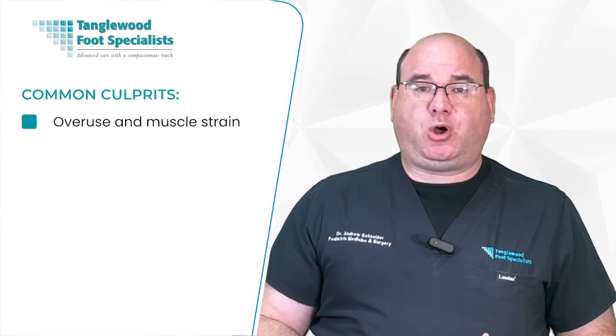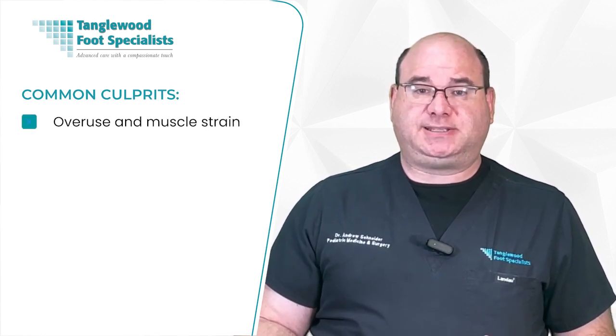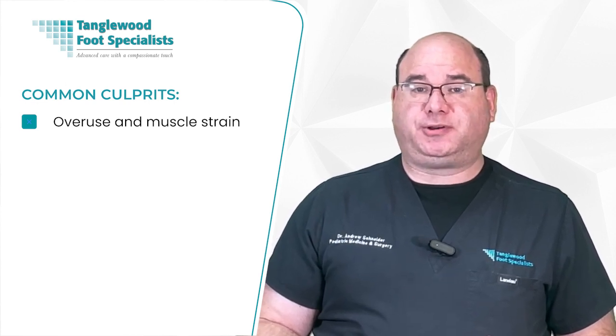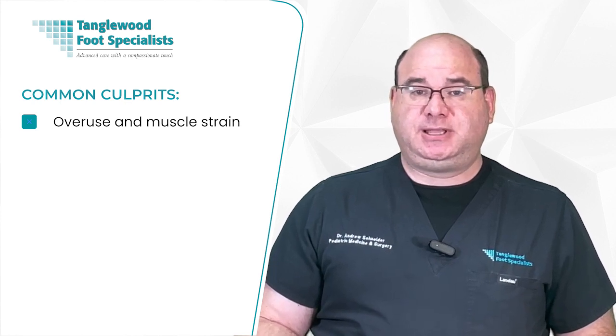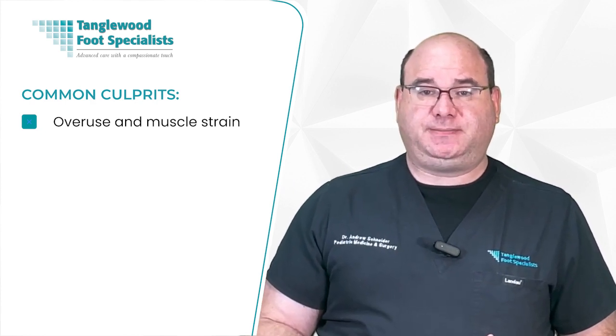Overuse and muscle strain often serve as common culprits behind the foot pain you may feel after a running session. It happens when you've pushed your foot muscles beyond their limits or not allowed enough recovery time between runs. This strain can lead to microscopic tears in the muscle fibers, resulting in pain and inflammation.